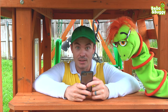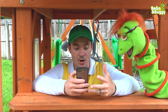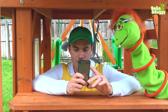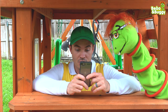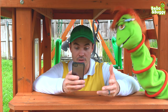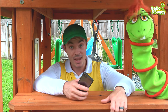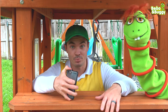Let's see. This email is from Anthony. And he said, "Dear Bebo and Buggy, my dad and I like to look at the moon and stars with his big telescope." That's pretty cool. "I was hoping that maybe someday you guys could make a video about the moon and stars and planets. I really like looking at them with my dad, but I don't know anything about them." Well, you know what? I think that's a great idea, Anthony. We're gonna have to try and find a time where we can make an episode about planets for you guys.